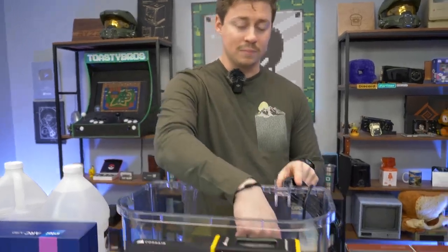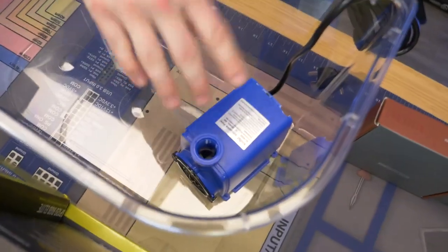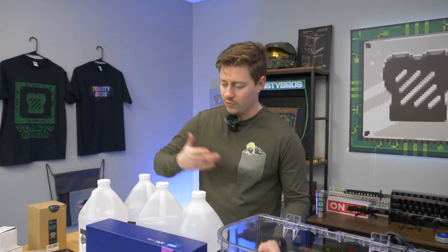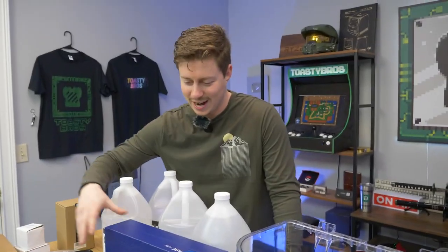So that's why this pond pump is here. The pond pump's gonna circulate the fluid while the fans up top will kind of help dissipate and get some fresh air inside of the actual casing or tank. And hopefully that'll work out well. Of course, we got some grills to cover the fans because we want to look a little professional, like we kind of know what we're doing.